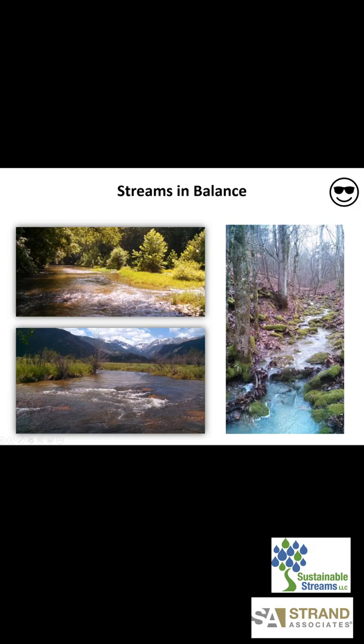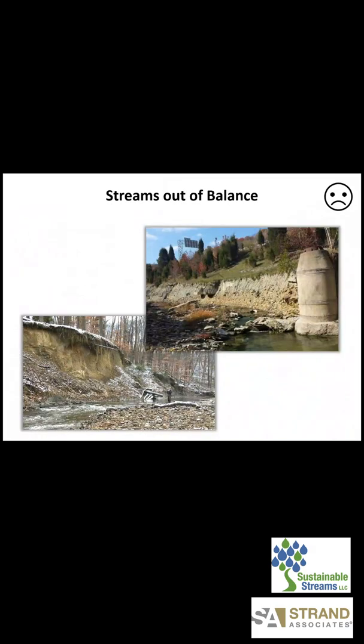And when you think about a stream in balance, it might have some erosion here and there, but the erosion is gradual, and the stream tends to keep its same size over time. Streams out of balance, they don't look like that. They look like they have problems, right? So you see streams with lots of bank erosion, for example. Lots of evidence of streams getting deeper, for example, causing erosion into hill slopes.